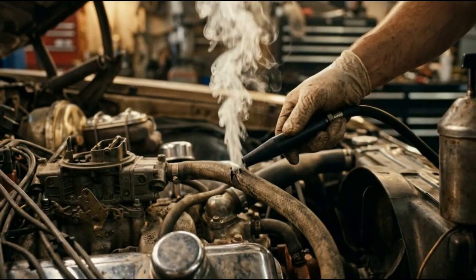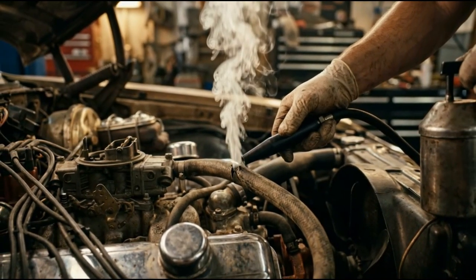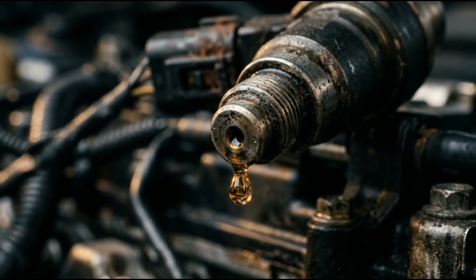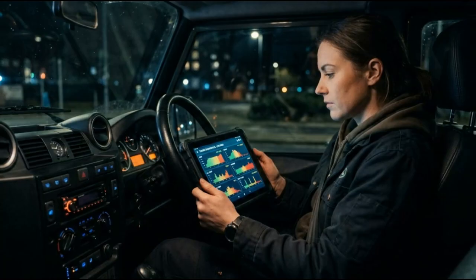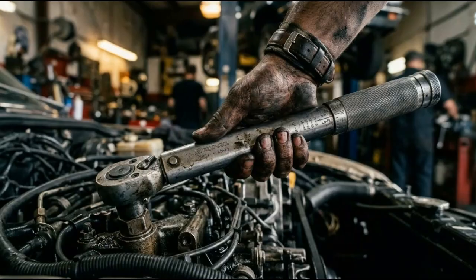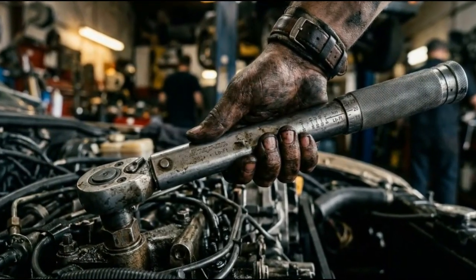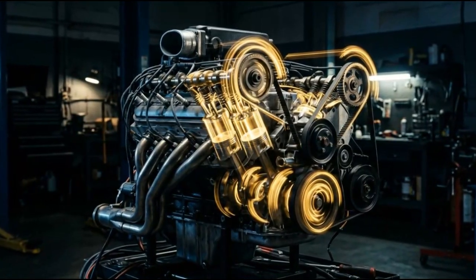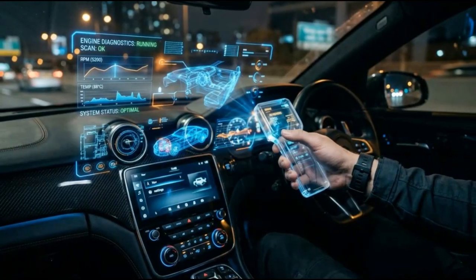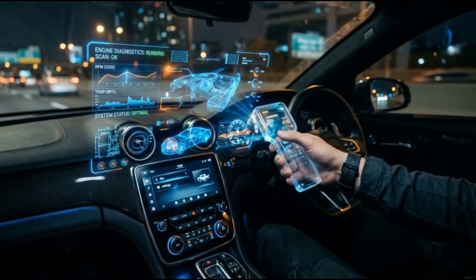A high positive number means the computer is dumping extra gas to compensate for a vacuum leak. A high negative number means it's cutting fuel because of a leaking injector. By monitoring this pulse, you can find problems before they even trigger a code. This is the level of mastery that separates the mere operator from the true master. You aren't just reading a light, you are reading the very life force of the machine. And in 2026, there are new ways to interpret this data that make it easier than ever.